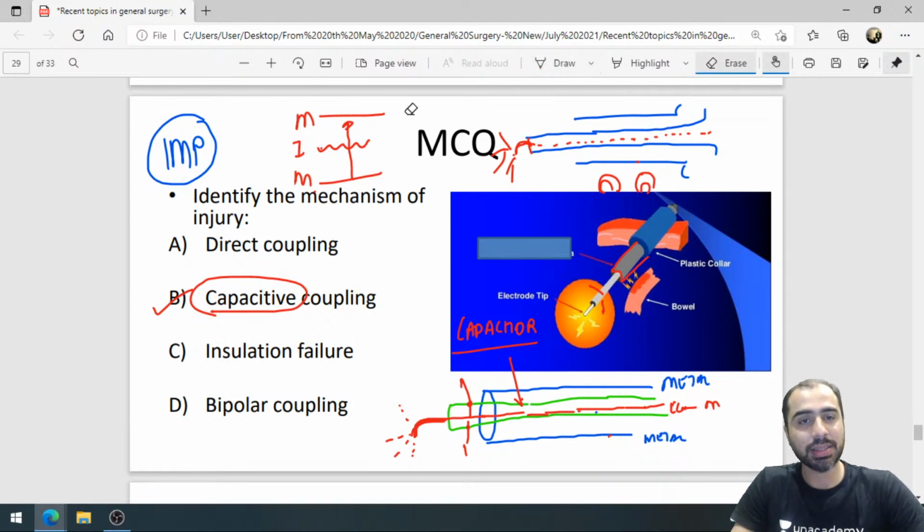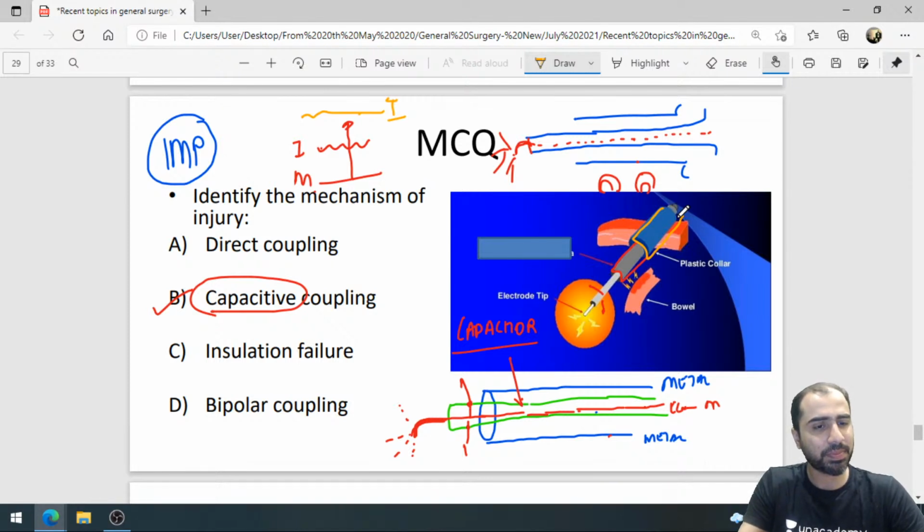So to prevent this, don't use metal trocars, use plastic trocars. Because plastic will not give you capacitance, because plastic will also be insulated, which is given over here. ये जो collar है ना, इस पे लिखा है plastic collar. If there is plastic collar, it will not conduct. Correct? So one way to prevent capacitive coupling is to use plastic trocars. Okay. Of course, bipolar में ये नहीं होगा. This is only in monopolar. Goes without saying. That is absolutely true.